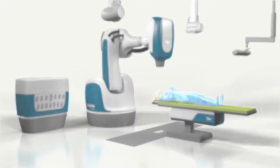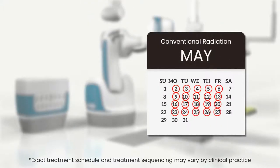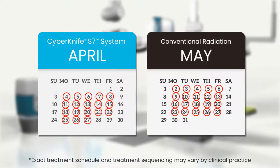Without motion synchronization, conventional fractionation schedules are often necessary, as treatments are spread out over many weeks to give healthy tissue a chance to recover from unwanted radiation. With the CyberKnife S7 system, brain indications can be treated with as little as 1 to 5 fractions, spread over 1 to 2 weeks, because healthy tissue receives significantly less unwanted radiation.